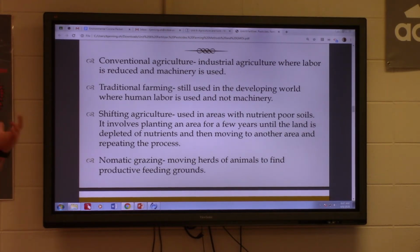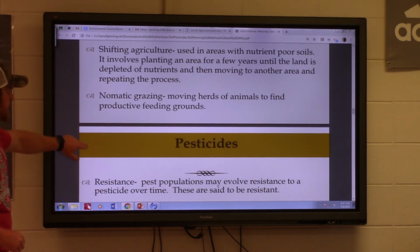Shifting agriculture and nomadic grazing. Nomadic grazing is moving herds of animals to find productive feeding grounds. That's something you may see. You don't see it done a whole lot anymore, but those are really our main three. We keep going.